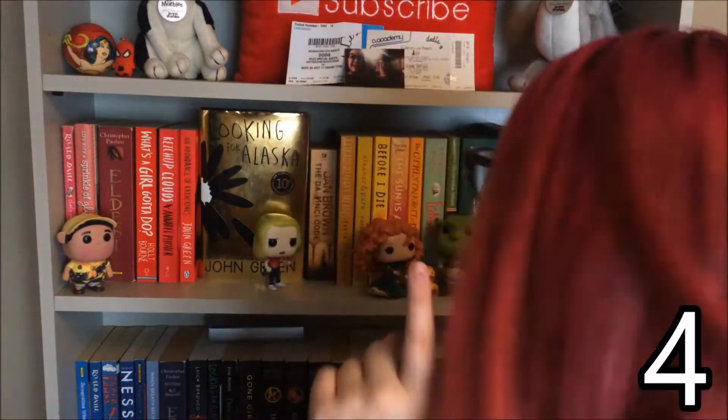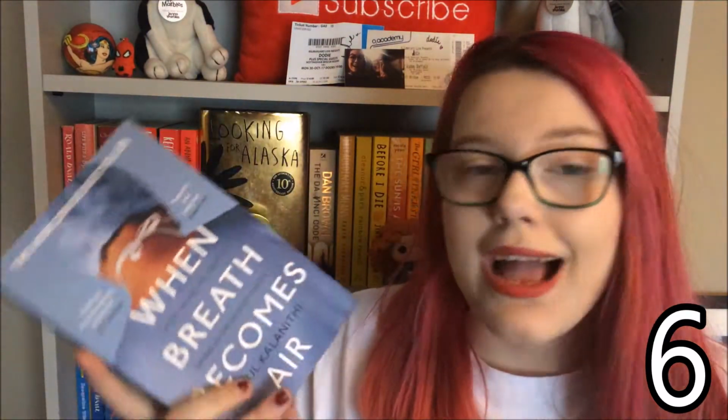Number 6 is find a book with a girl on the cover. This one is so easy. I decided to go with The Girl of Ink and Stars by Kiran Millwood Hargrave. I had to look at that because I always get it wrong. Number 7 is find a book with a boy on the cover, which probably won't be hard. This was quite easy. I'm going to pick When Breath Becomes Air by Paul Kalanithi, because it has a man on the cover. Boy, man, same thing.